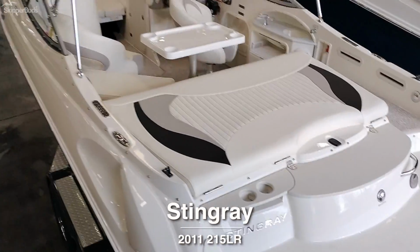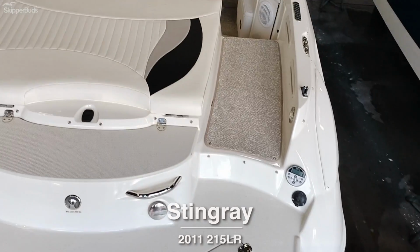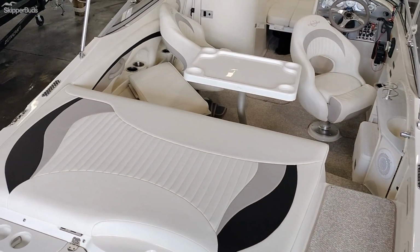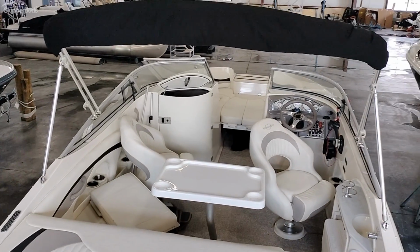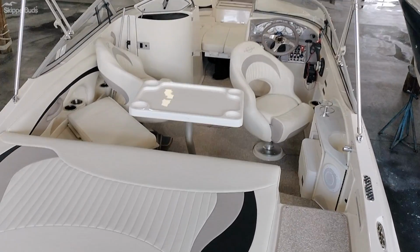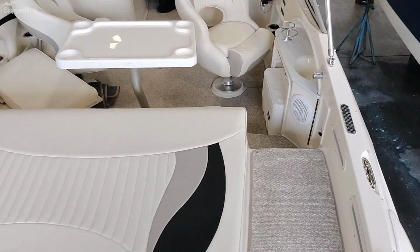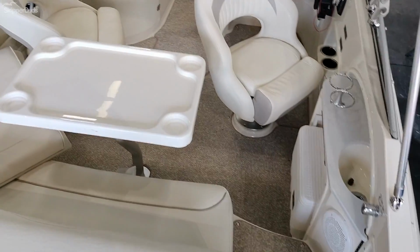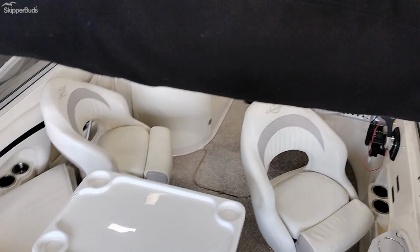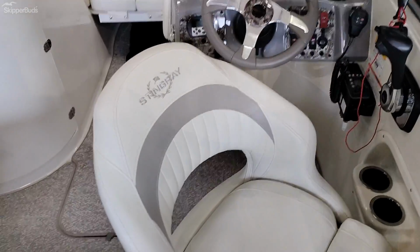I have a 2011 Stingray with only 51 hours on the clock. All the seller did was buff and wax, clean, detail, buff and wax, clean, detail. He had a multitude of other boats to run and just didn't have the time to drive this much.